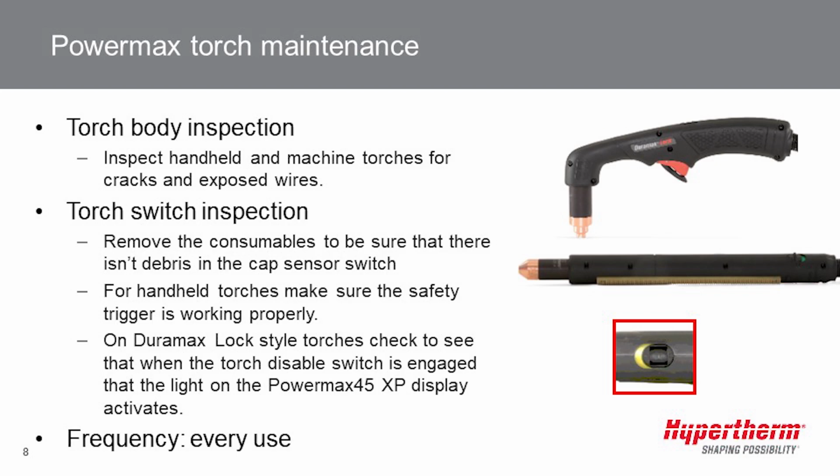And then the frequency of doing this, we recommend that you do this every time you pick up the torch at the beginning of the day. If you're sharing torches among operators, you also want to make sure that some of these things are working properly, just to ensure your safety and performance.